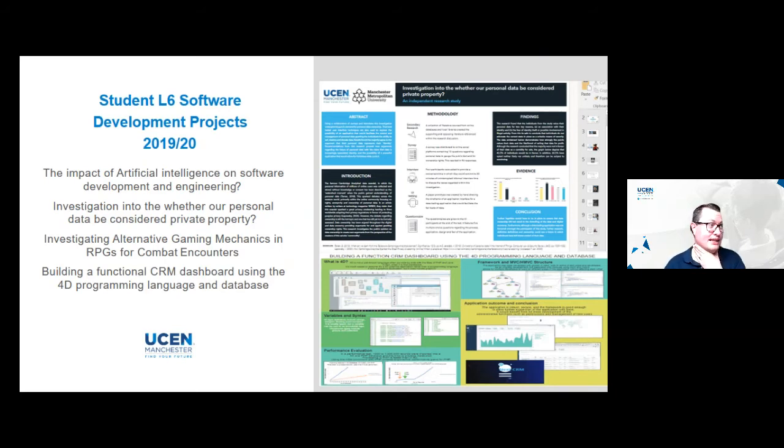Investigating alternative gaming mechanics in RPGs for combat encounters. So we had a student really interested in that element of gaming with a background of software development. So we encourage that. And building a functional CRM dashboard using the 4D programming language and database. Again, that's the bottom picture. You can see there that was his post presentation. So hopefully you can see from that, if you were picking one of these, you're not being forced down different pathways. All 4 of them are massively different, and it is really down to what the student wants to do.